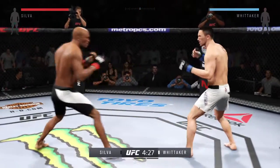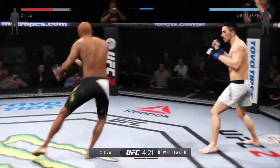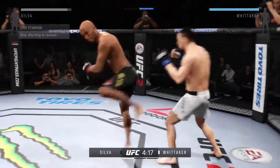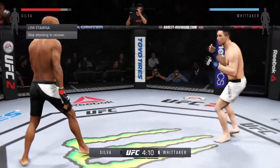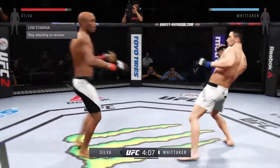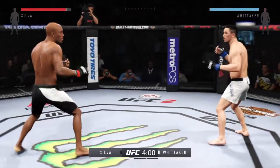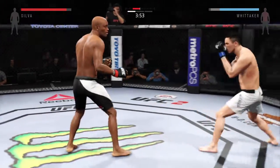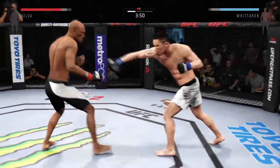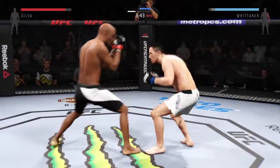That's a big front kick. Whittaker with a good straight to the body. Great spinning back kick right to the body. Joe, that's another big head kick. His opponent needs to start blocking these. Body kick. Anderson Silva is doing a lot of damage with those body kicks. It's a good head kick.